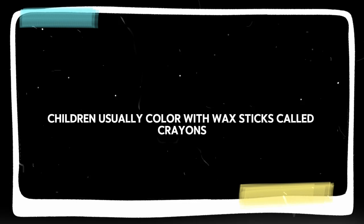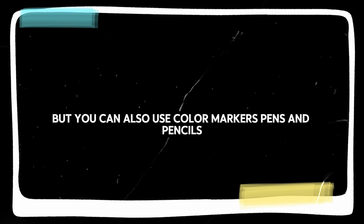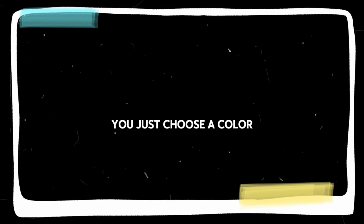Children usually color with wax sticks called crayons. But you can also use color markers, pens, and pencils. Adding color to black and white images is fun and often calming. You just choose a color and fill in the space created by the lines.